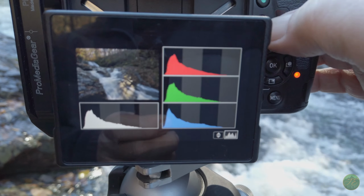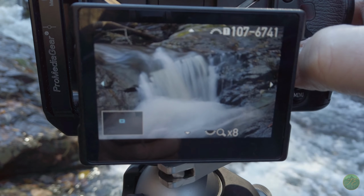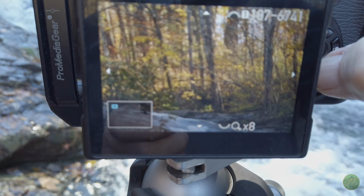All right, now I'm going to go ahead and check that because I want to make sure that I'm in focus. Water looks good at this shutter speed too. I like it. All right, so in the back we are pretty much in focus.